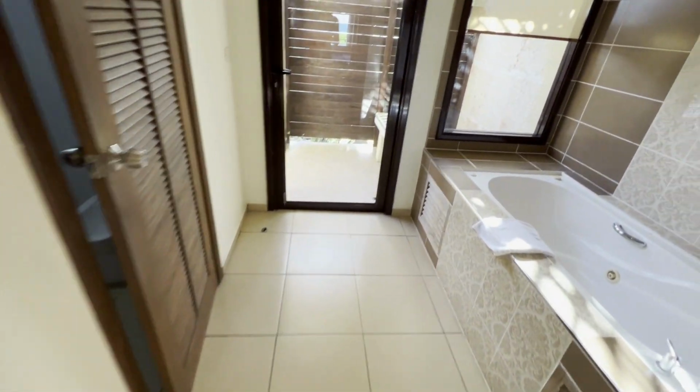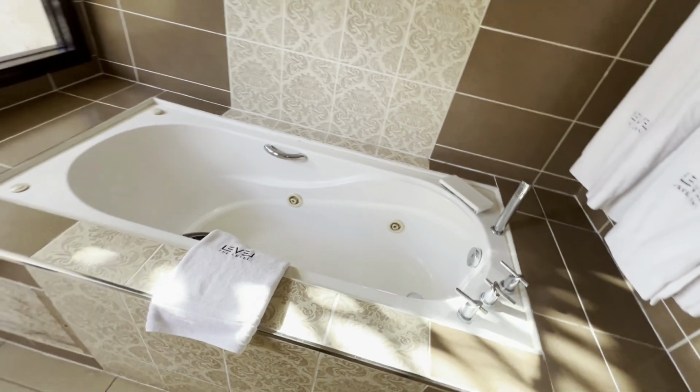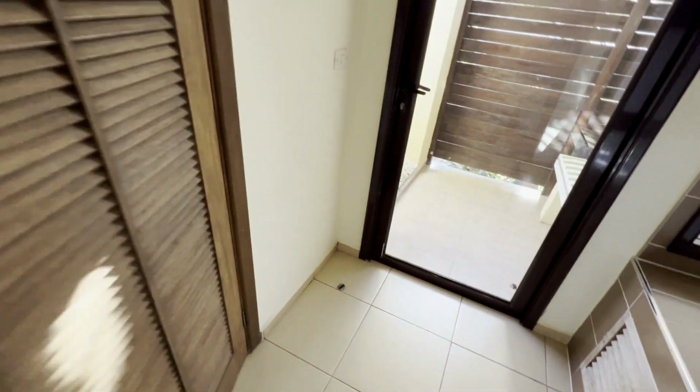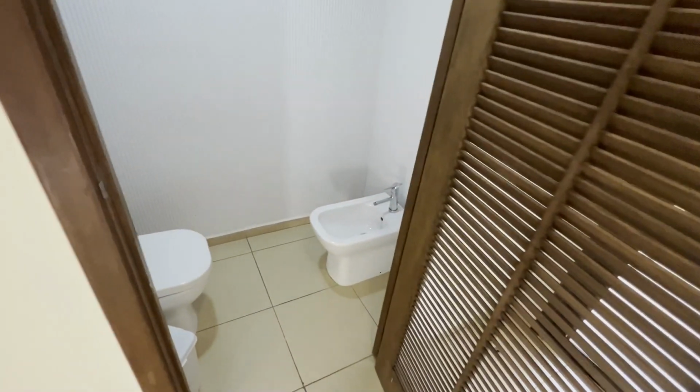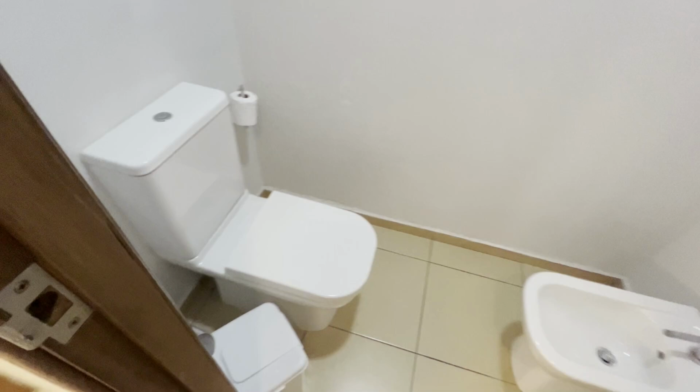And on the next section of the bathroom here, we've got a tub, which we use once in a while. It takes a while to fill up, but it is nice when you get it filled up. Here's the toilet area. Got a bidet, toilet paper. I mean, it's pretty good.